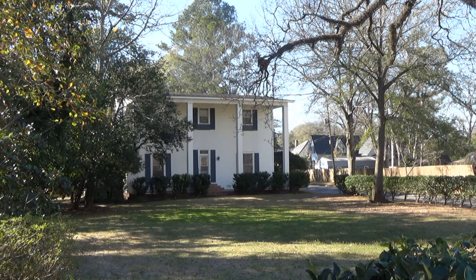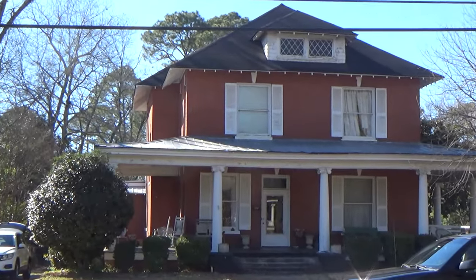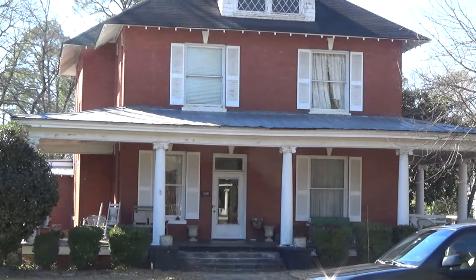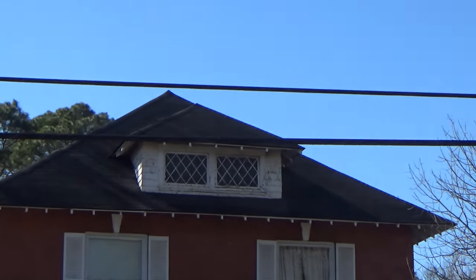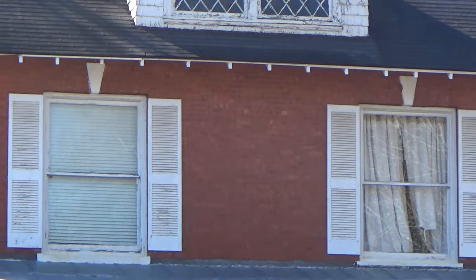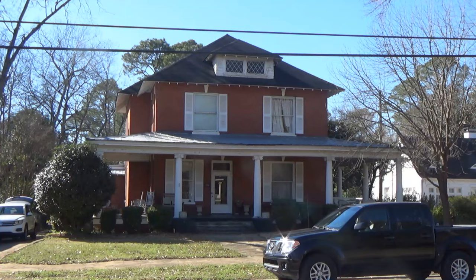This house was built in 1920. It has 3 bedrooms, 3 baths, and is approximately 4,100 square feet. This brick house was built in 1910, has 5 bedrooms, 2.5 baths, and approximately 3,400 square feet in it.